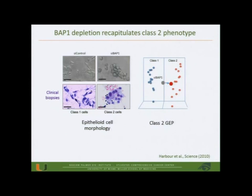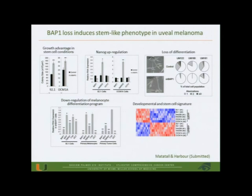And this is a very busy slide that I'm not going to go through, except to point out that we've done many, many types of experiments to understand what happens to uveal melanoma cells when you lose BAP1. And they all point to this regulating a stem cell type change in the cells that allow them to drift away from where they're supposed to be and to start doing things they're not supposed to do, like spread to the liver and start growing.